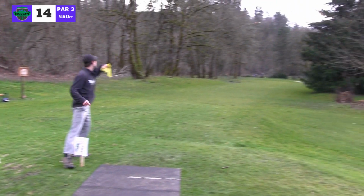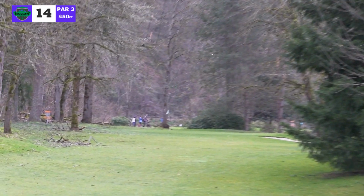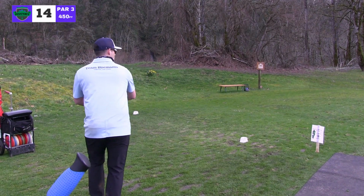This is your Cloud Breaker. Yeah, I'm going back to the Cloud Breaker there. That Halo Destroyer flipped up a little bit more high out of my hand, but not bad. In circle 2. Yeah, take that.